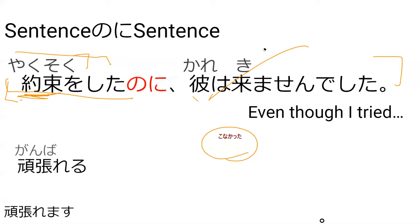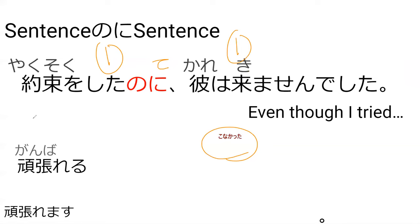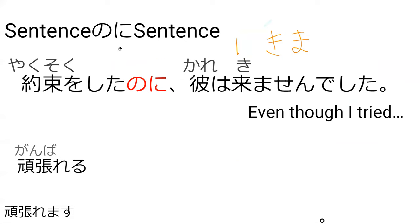So that's how it makes the contrastive meaning of, on the other hand, if you see node, it's the opposite. It's saying because of this, this happened. So if it was 約束したので, 彼は来た or 来ました would be, because he promised, he came. So the ni is really what's telling us that these are not related.